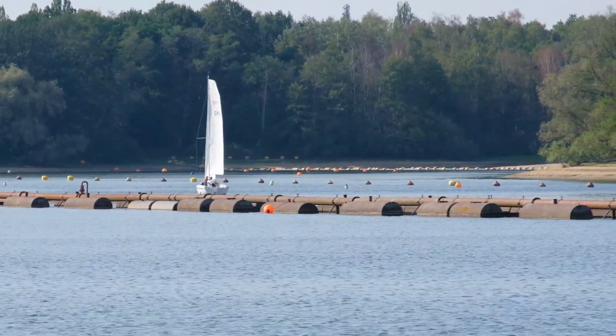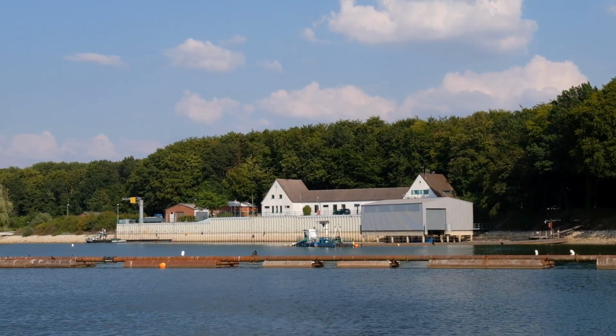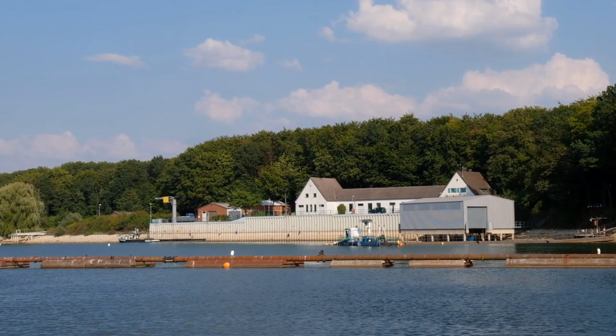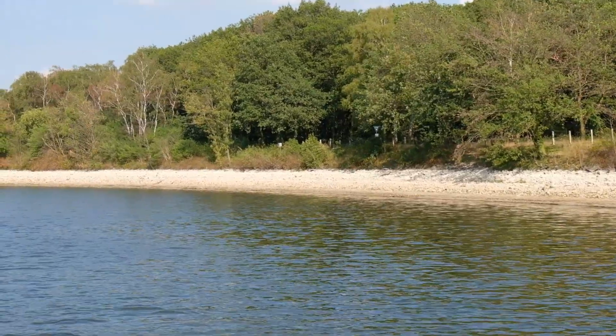A round trip on Lake Haltern is not a great adventure and some people would be bored. However, in the heat of summer 2019 it was a welcome opportunity to get a fresh breath of air instead of sweating at land.